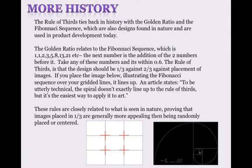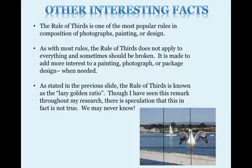The rule of thirds is that the design should be 1/3 against 2/3 on the placement of the images. If you place the image below, illustrating the Fibonacci sequence, over the gridded lines, it lines up. An article states, to be utterly technical, the spiral doesn't exactly line up to the rule of thirds, but it is the easiest way to apply it to art. These rules closely relate to what is seen in nature, proving that images placed in 1/3 are generally more appealing than being randomly placed or centered.